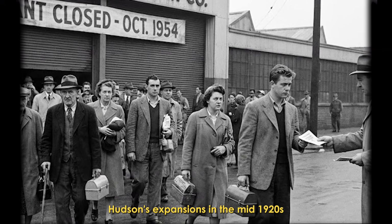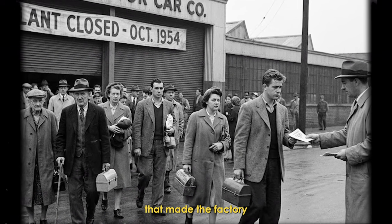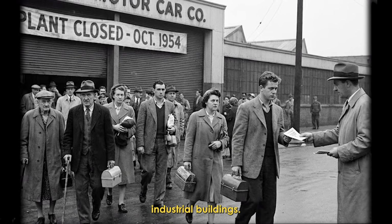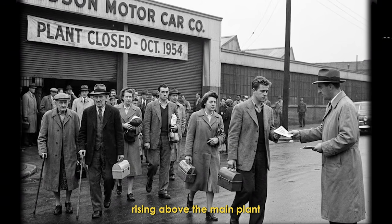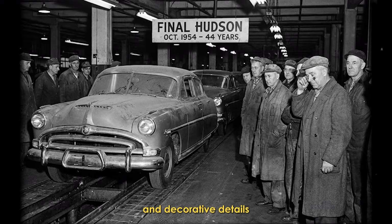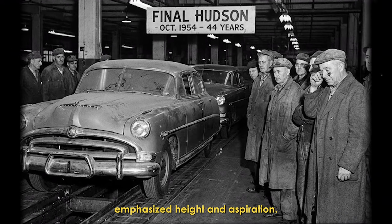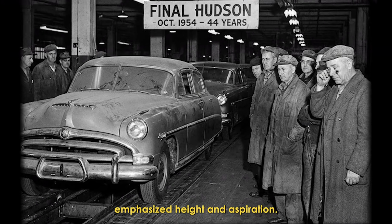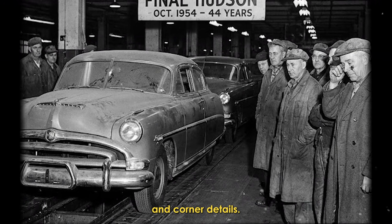Hudson's expansions in the mid-1920s incorporated Art Deco elements that made the factory one of Detroit's most beautiful industrial buildings. The tower became the signature feature, rising above the main plant with geometric limestone cladding and decorative details that caught sunlight. Vertical piers emphasized height and aspiration. Stylized automotive motifs decorated the entrances and corner details.